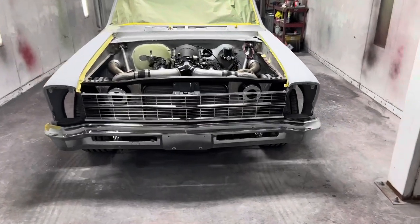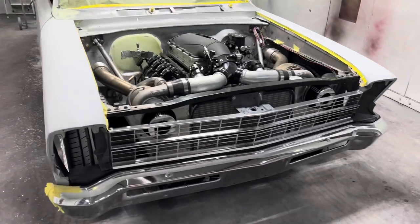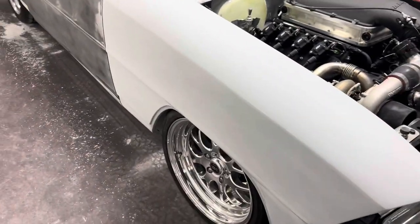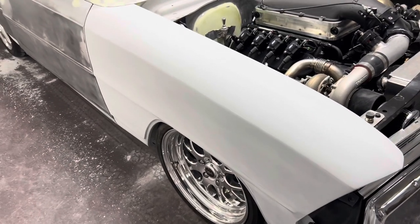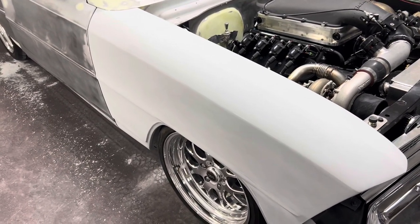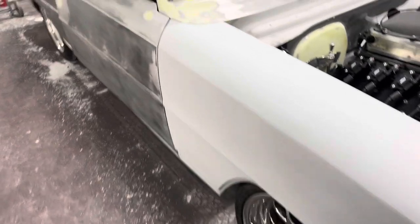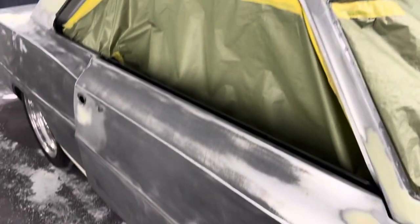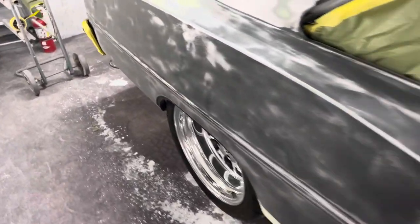Here we are inside the spray booth at Al's shop, and man, we kind of kicked ass on this today. We got it in here, I don't know, noon or something like that, and we've been hustling on the sanding. Al did all the DA work there with the orbital sander, and I've been kind of cleaning up all the edges. And even with a lunch break, it's now 4:30 p.m., and it's in the booth.